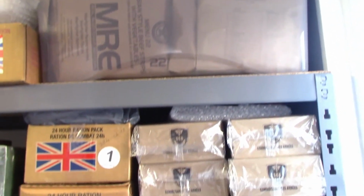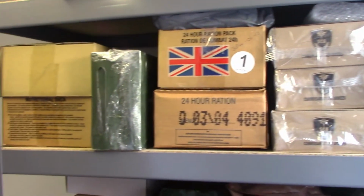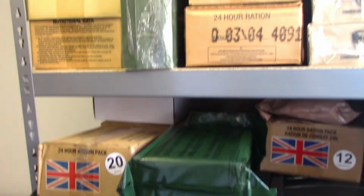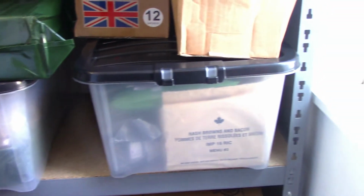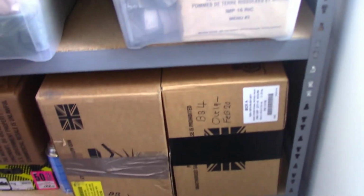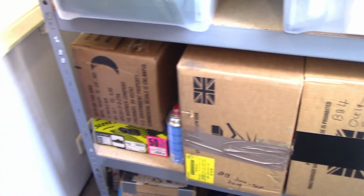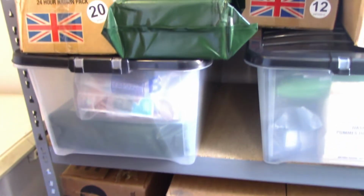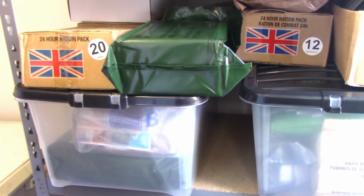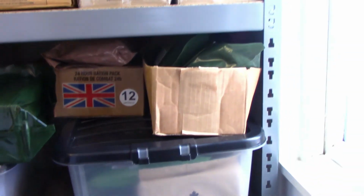So I need to get these out, lay them out, do a little bit of stock rotation, check the dates, put things back in an order where I can sort of eat the oldest first, and that way they won't go too stale. But as you know, most of these rations can be eaten many years past their best before dates anyway. So let's get these out and see what these packs contain.